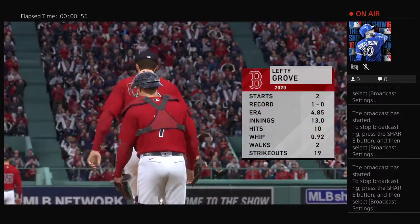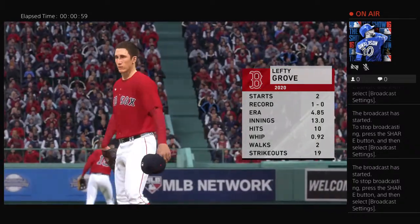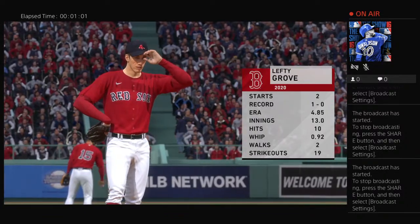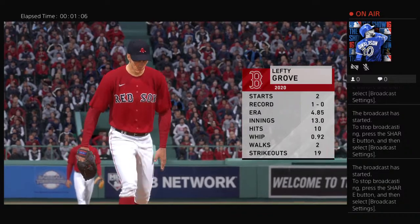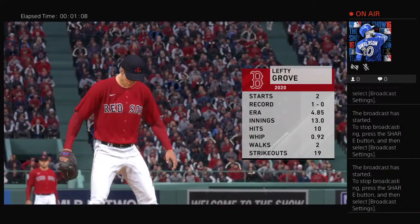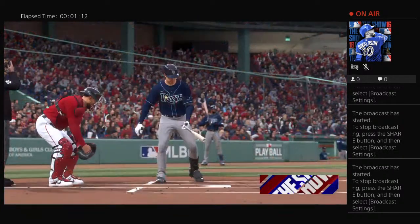Lefty Grove will be on the mound for the series opener. Dan Plesac, what do you got? Hey, this ought to be fun to watch in this one here today. A guy with over 2,000 career strikeouts. Think about it. He knows how to get swings and misses, and he knows how to paint the corners. Hopefully, he'll bring some of that in this one here, and he should be fun to watch.